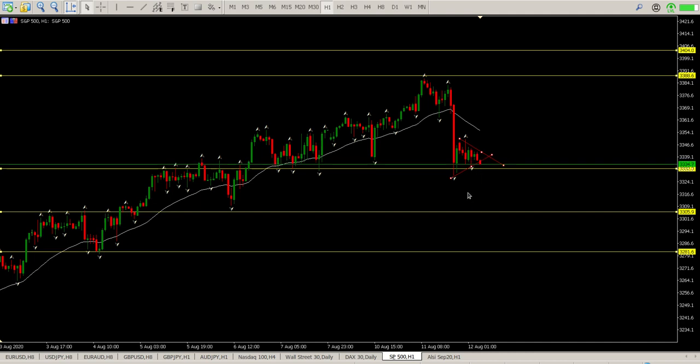So that's it for me on the S&P. Pretty much sit on hands until I see some structure. We needed a pullback of sorts to allow us to get in and be able to leave positions overnight. So that's pretty much, in my view, what is transpiring at the moment.